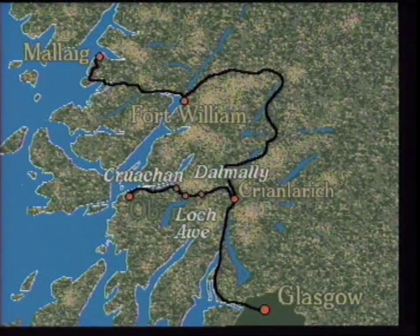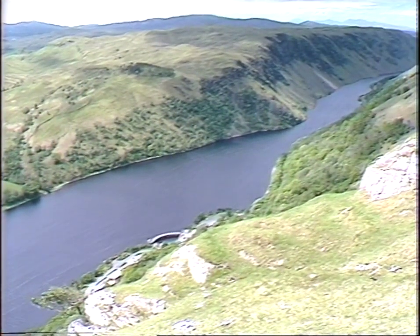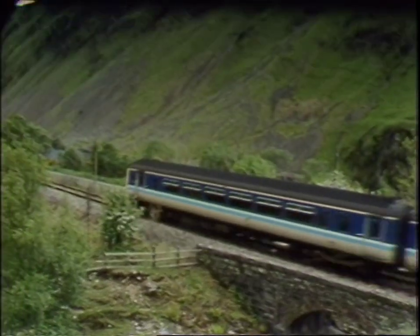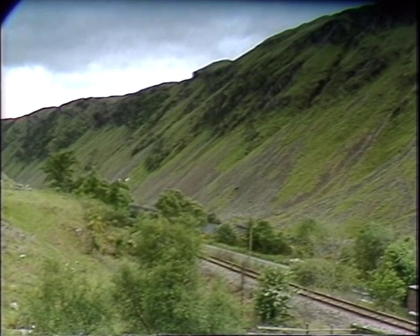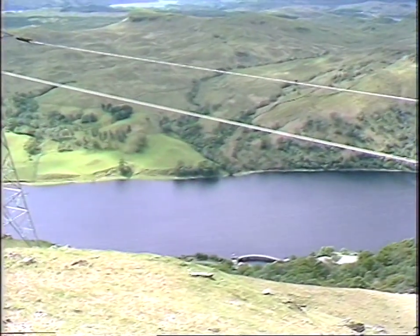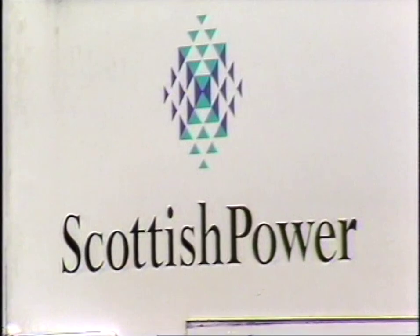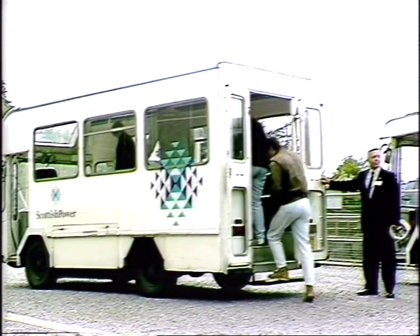Cruachan, Loch Awe and Dalmally are next, after the trains pass beneath the shadow of Ben Cruachan through the boulder-strewn Pass of Brander. Falls of Cruachan is the latest station on the line and serves the visitor centre at the Cruachan Hydroelectric Power Plant. Special electric buses run to the turbine hall, almost a mile into the heart of the hollow mountain.